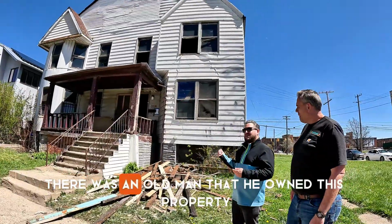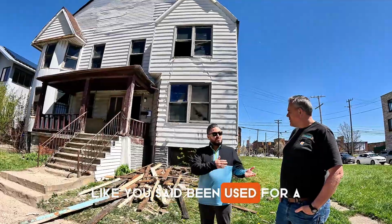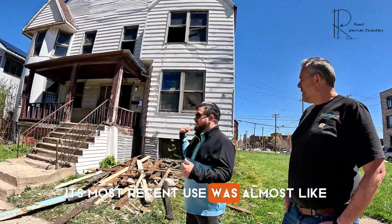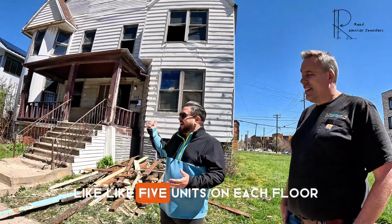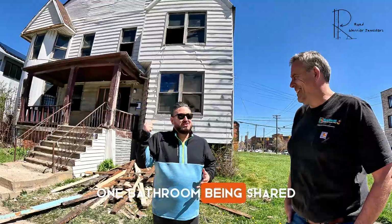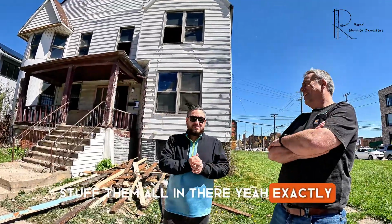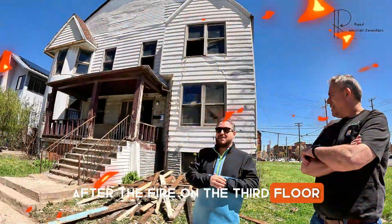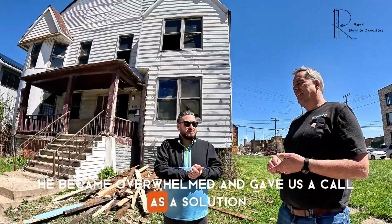There was an old man that owned this property. Like you said, it's been used for dozens of different things over the years. Its most recent use was almost like I'd call it a tenement, right? Like 5 units on each floor, 1 bathroom being shared. I mean, crazy, like something from the 1920s. Stuff them all in there. Yeah, exactly. And it was still even occupied after the fire on the 3rd floor. But he became overwhelmed and gave us a call as a solution.